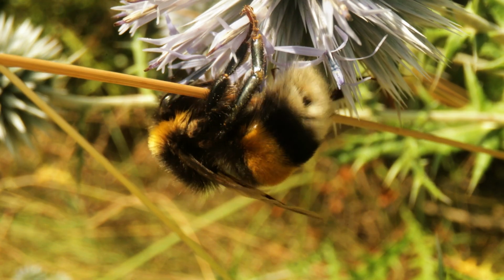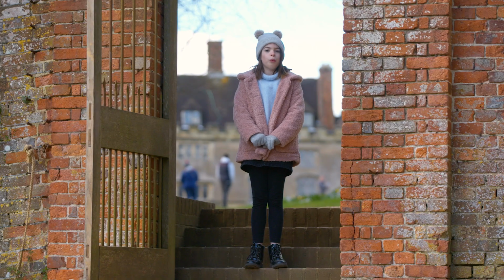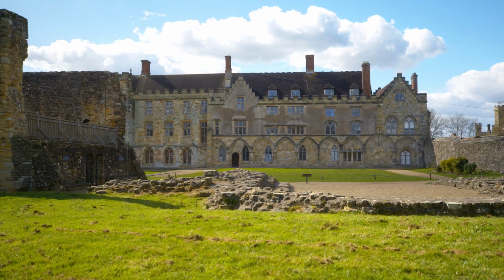I think bees are brilliant. If you want to come see the beehives for yourself, come and visit the walled garden at Battle Abbey. You can find out more on the English Heritage website.